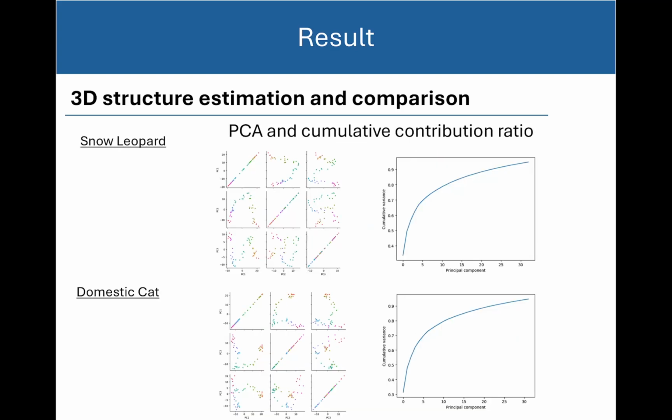Here we show the results of the principal component analysis for the 3D structures of snow leopard and domestic cat Cry2 and the cumulative contribution ratio. On the left is the principal component analysis plotted over time. By checking the sum of the proportion of each principal component, PC1 and PC2 are enough to explain the major parts of the protein's behavior. Then we will discuss the results of projecting the first and second principal components of these analyses.